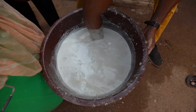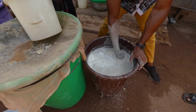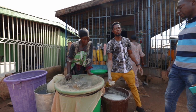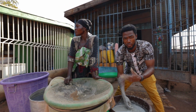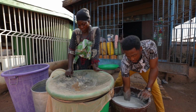So if I'm supposed to do a small quantity at home, what do I need? All the ingredients and everything that you saw them do, you will do the same thing in a small quantity. So if you are watching right now and you want to do cocoa at home, you've seen the process and you can just go and follow that same process and you get an end result which will be tasty like this.